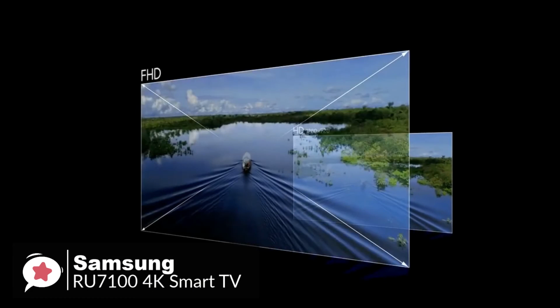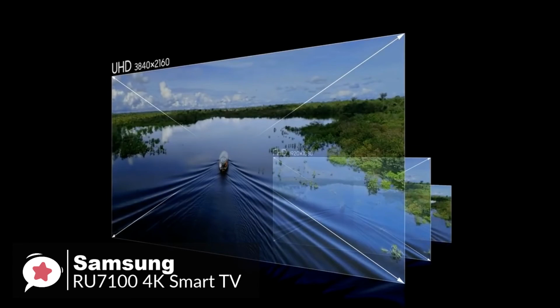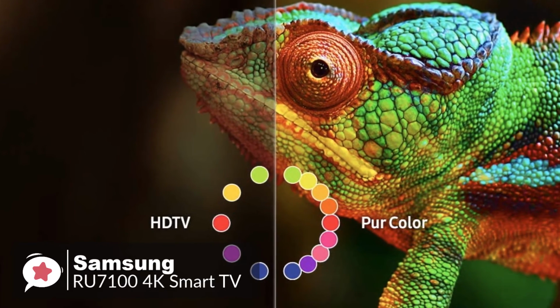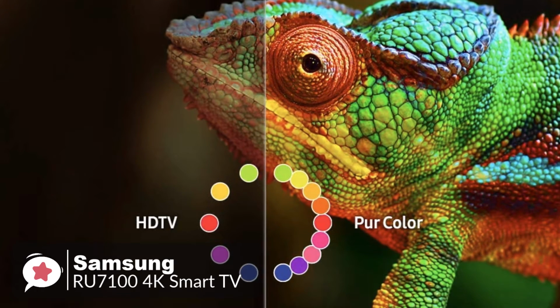Therefore, there's not a noticeable difference between SDR and HDR content, at least to the naked eye. That being said, the RU7100 is good enough to satisfy the majority of people buying in this price range, and given its cost, it's not a deal breaker.